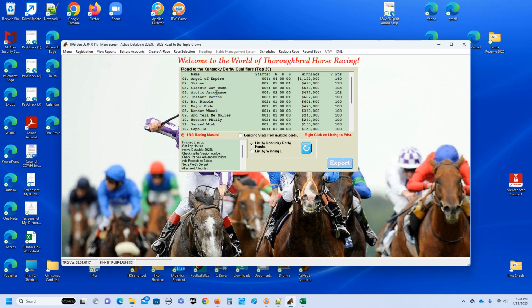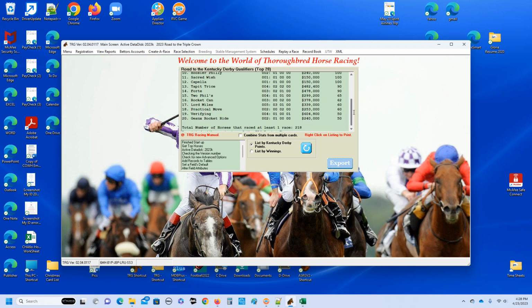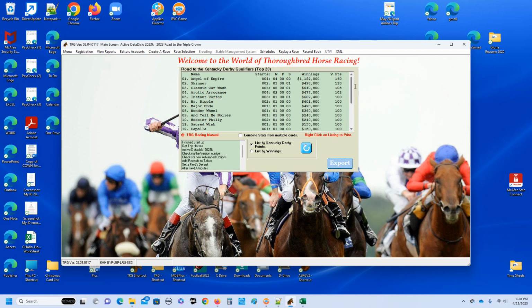And there's Skinner, Classic Car Wash. She was quite a few hundred point winners. Here, so a good chance, well, excellent chance, all these horses will be in the Kentucky Derby, except for the few fillies. So, again, in the next episode we'll announce the field for the Kentucky Derby and Kentucky Oaks, and then we'll run the races for the first leg of the Triple Crown.